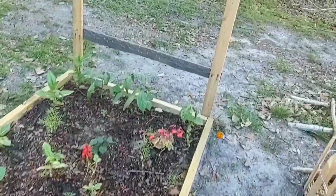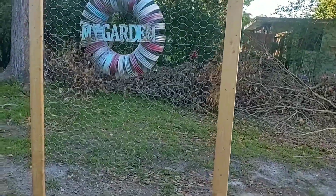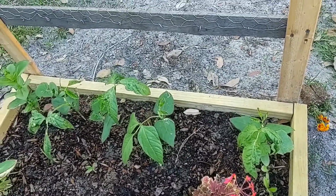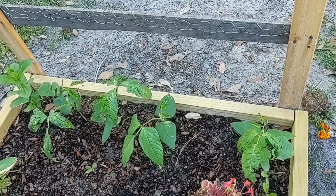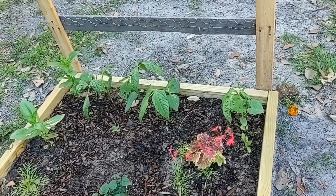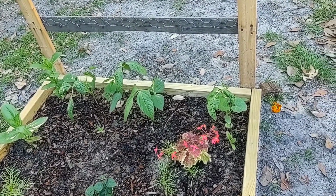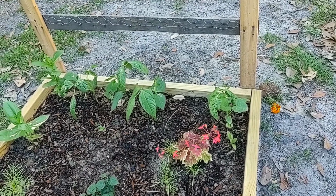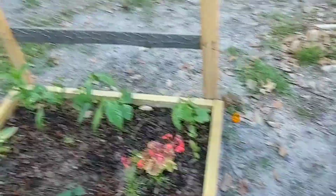I forgot to tell y'all last week that the reason I put this trellis up here is because those are my Chinese noodle beans. That's where I decided to put them. There's only 4 plants there, but I think that'll be plenty to be able to taste them and see if I want to grow them again next year. I've got plenty of seeds.